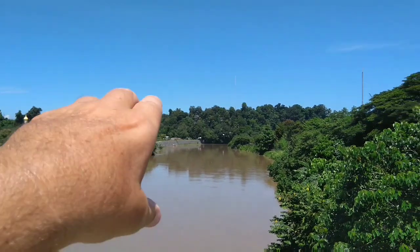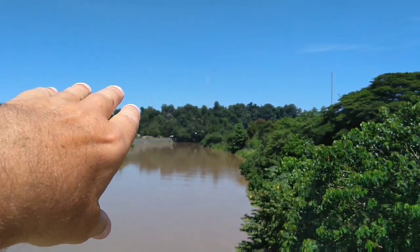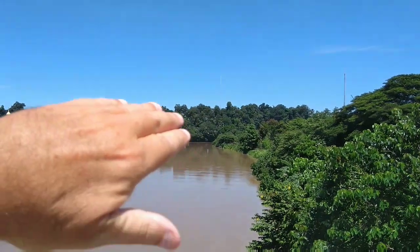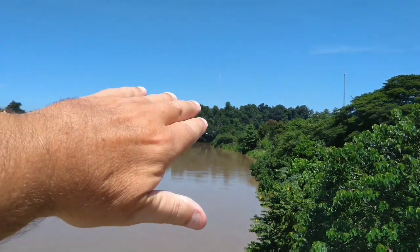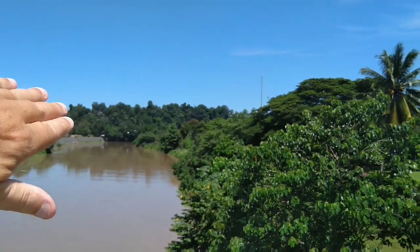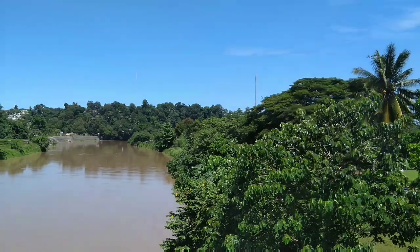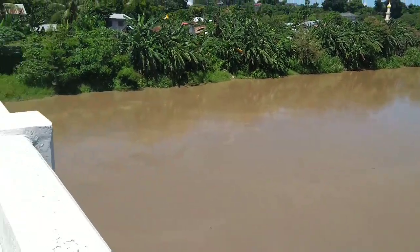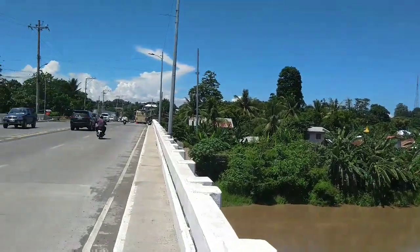You have on the left hand side there some groins that protect. When the river runs fast, it will wash away this part of the land, so they have put in the groins, because the river will go round the corner here, it will go round the bend, the natural flow to the sea. So I'm on the right hand side of the bridge and I'm walking into Davao.